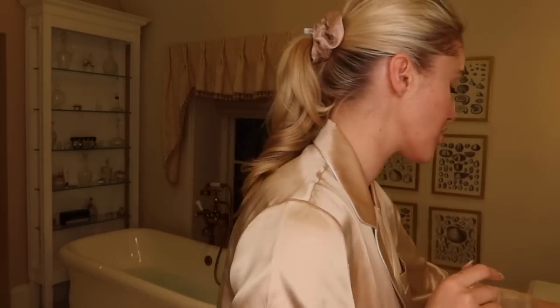I don't want to complicate it too much. And those products really work so beautifully in harmony together. Now, when it comes to body, I have two favorite moisturizers. One is actually an oil, and I don't use this every night. I probably use this once a week because it really is a spoily product.